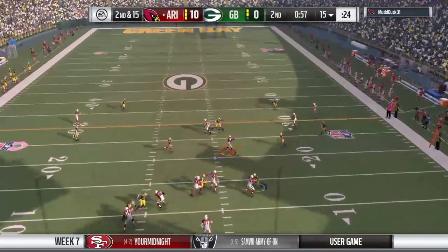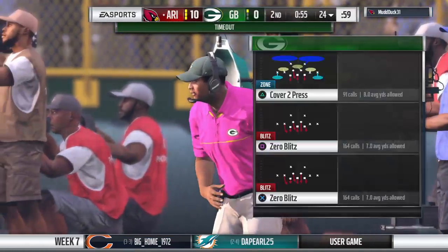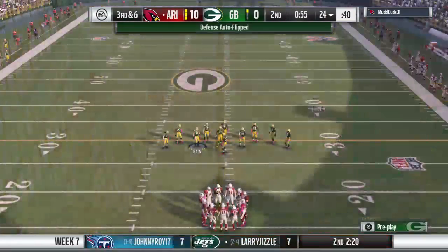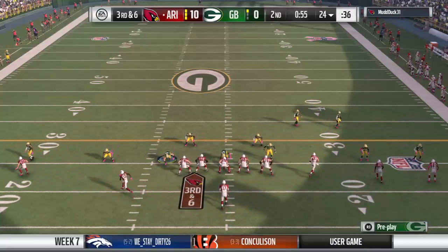Here's Osweiler. Here's Sanu on the catch. And they'll get 9 there as that sets them up better for third down. And now the Packers going to take another timeout. So that means they're down to 1 remaining here as we head toward halftime.